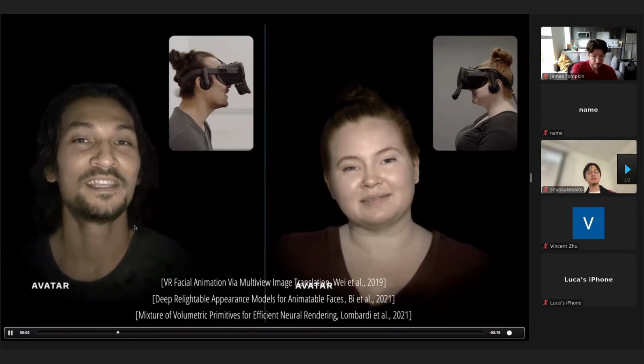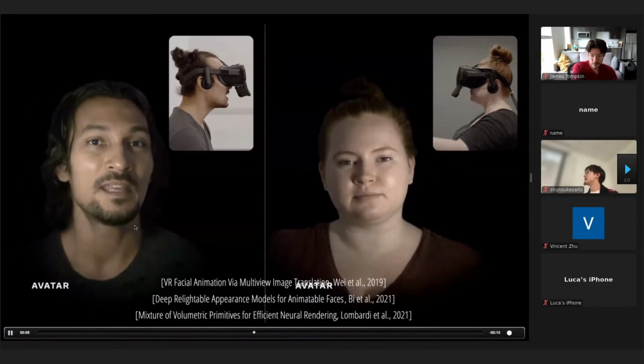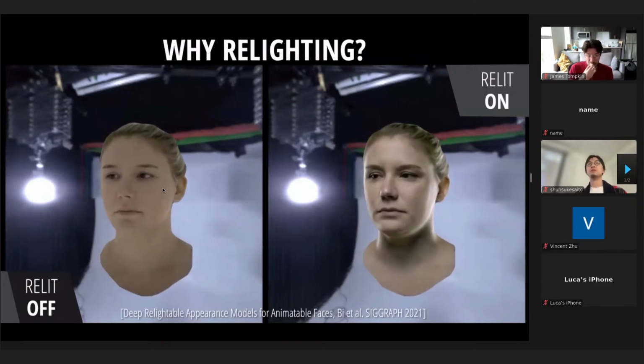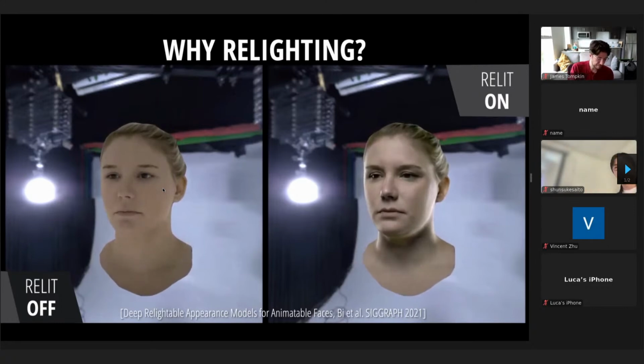Our Reality Labs, especially our Pittsburgh team, tries to push the boundary by improving the fidelity and making the avatar look like you, sound like you, and move like you. Here today, I want to argue that relighting is a crucial component for immersive communication. As you can see, here's a side-by-side comparison with and without relighting. If the avatar doesn't match the environment, it doesn't look really natural. With proper relighting, you feel like the person is in this particular space, and you're really sharing the space. So to improve immersiveness, I argue that relighting should be part of the avatar representation.